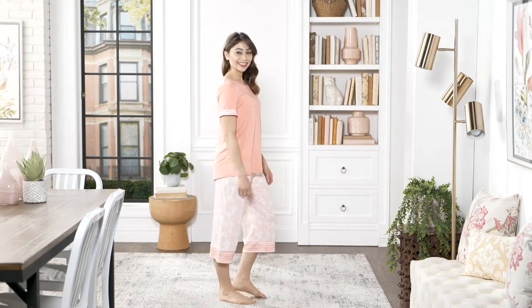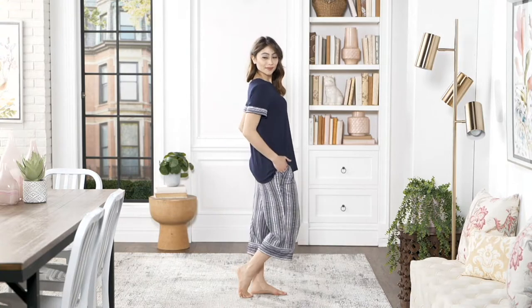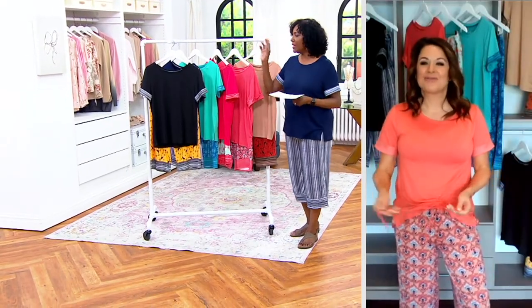Pull-on pant, and by the way, it comes with a drawstring that's tacked down in the back of the pant. So you're never going to lose that drawstring in the wash, which is one of my other fashion don't moments. Yeah, that definitely is so frustrating. And then you're trying to feed it all the way around with a safety pin, like your mother told you how to do it.